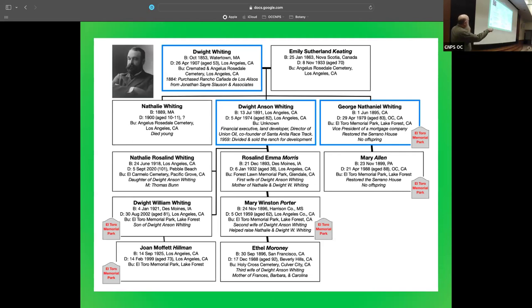All right, so here are these guys. And what's interesting is that five of these people are buried in El Toro Cemetery. That's kind of fun. All right, so he had three different wives, kids. He didn't have a ton of kids, but there it is. So you got to be careful if you see the name Dwight Whiting, how do you know which one's which?